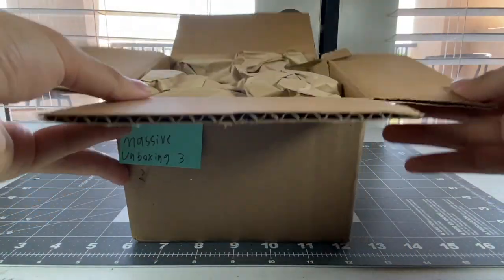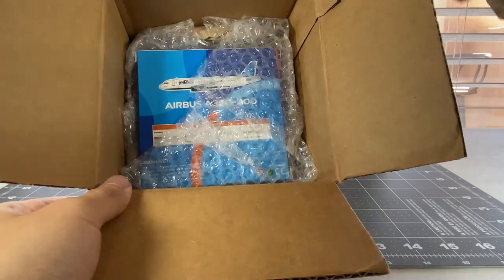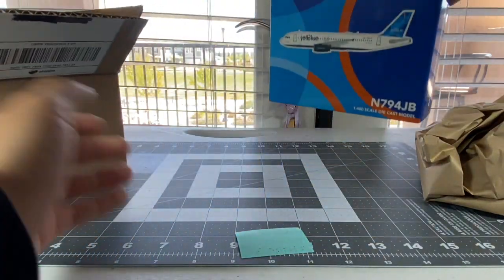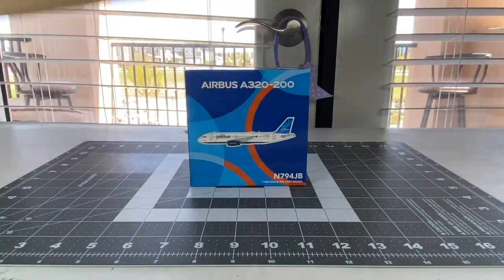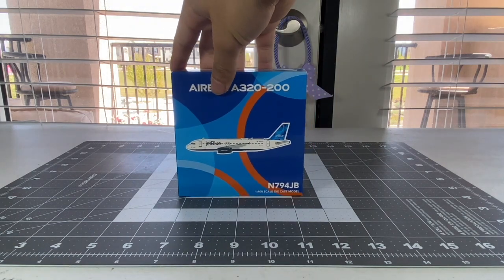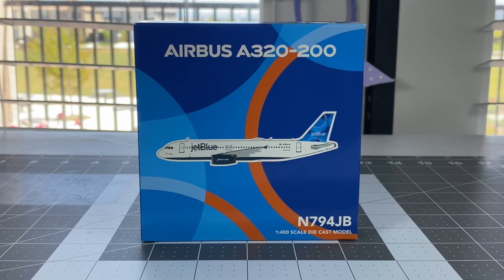So let's just open the flaps, and inside this packing paper I should be having it. And there she is, my JetBlue A320 NEO. Now, there she is outside, and I guess we're just gonna fling all this stuff. So we're just gonna whoop that, and there she is, my replacement for that model. So yeah, let me get into further details about this model. And here's my JetBlue Airbus A320 replacement from the RM Model Store.